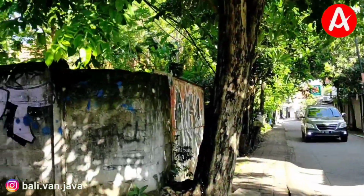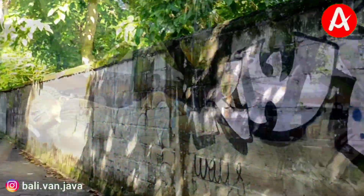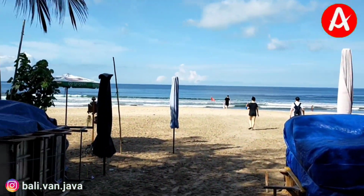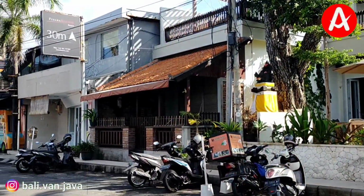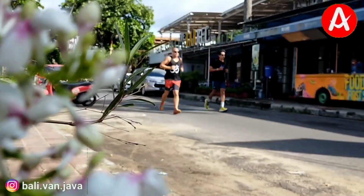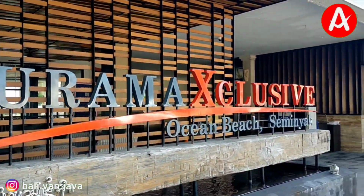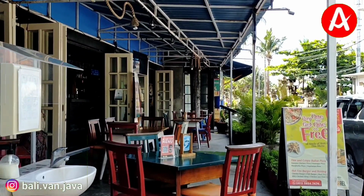Today we will explore Legian area on Werkudara Street until Double Six Beach on request. So if you want to know how the situation right there at the moment on 22 November 2021, just stay in touch. Check it out.